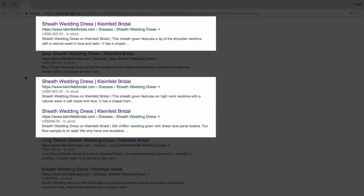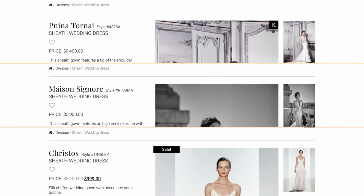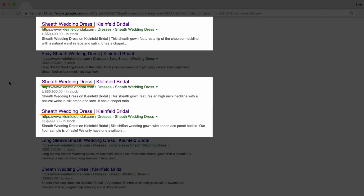In fact, these three pages might seem like duplicate content issues, but they are indeed completely different products. With this, you can go with somewhat of a hybrid approach. So rather than using the type of wedding dress for the meta title as they have here, you can use the title of the product, which you should be able to easily formulate if you do your keyword research.